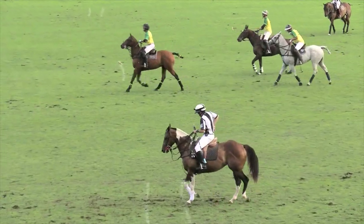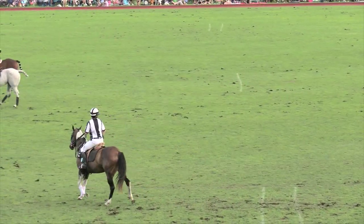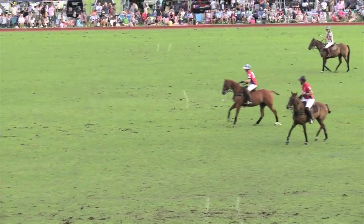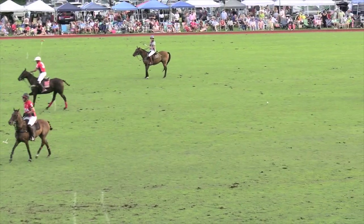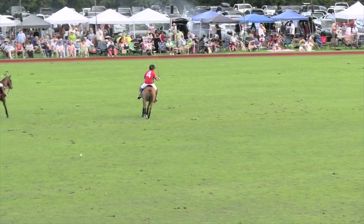So that's exactly what happened. The Jamaican player should have played the ball on the other side of his pony. By playing it on the near side, he crossed over the line to make that shot. And so it's a penalty in favor of Team USA.